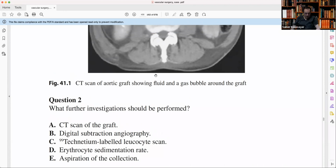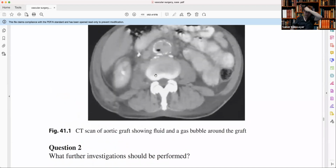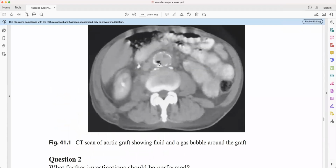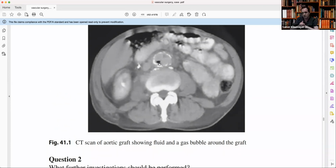All right, let's start one by one. CT scan, I agree with that. Angiogram is useless. Thallium scan, in this case you don't need it because it's a gas. But let's say there is no gas, what are we going to do? I see fluid. If I'm in doubt, I will use PET scan or WBC scan. But this one has a gas. I want to see the extension, but I think this is more than enough, so I don't think you need it.